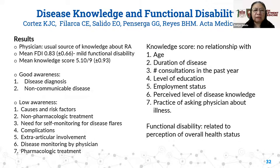They were also not aware of non-pharmacologic treatments that were available and that they need to self-monitor for disease flares, and that if they experience certain symptoms, they must go to their doctor immediately. They were not aware that complications to the lungs and the heart, and extra-articular involvement, may occur, and that disease monitoring by the physician is also very important, so they must go for follow-up. There are several modes of treatment available and these drugs must be continued.